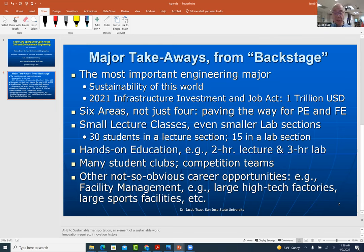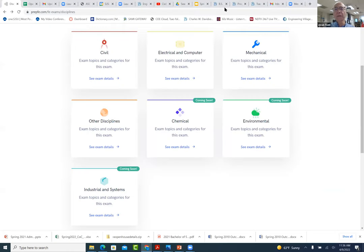And we have many student clubs, we have competition teams. I actually had a website. So here, let me go to another website, which I had collected to tell you about. So I think, bear with me.